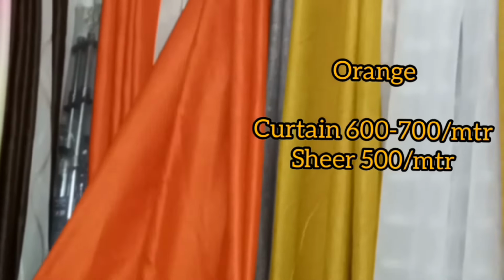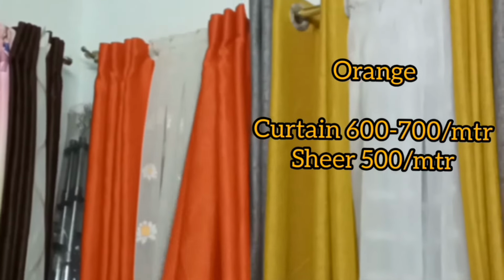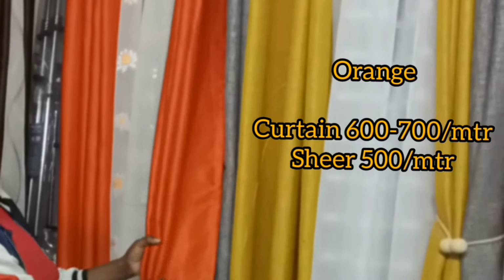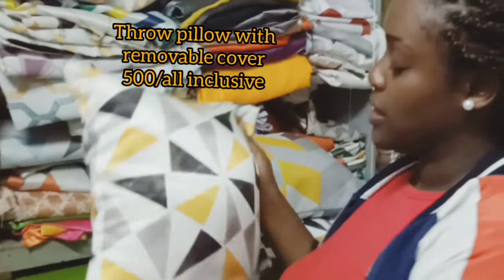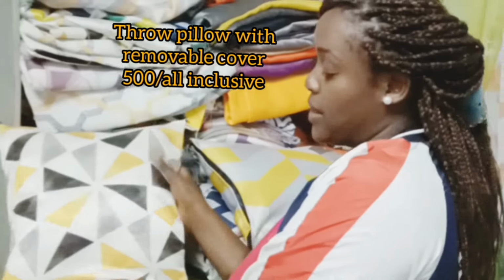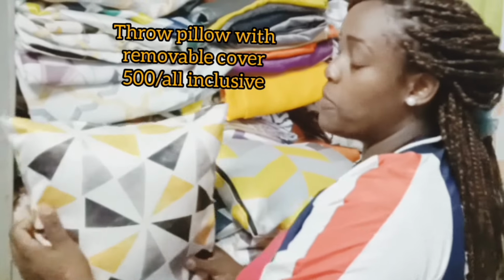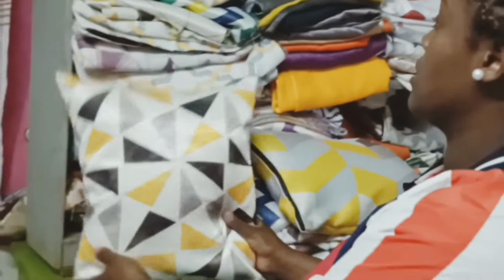Then we have this fabric, it goes for as low as 600 per meter, with stitching included. So the price ranges from 600 to 700 per meter, negotiable, with a matching sheer of 500 per meter. Throw pillows, this goes for 500. That is pure fiber with an insert and a removable cover that you can wash and turn.